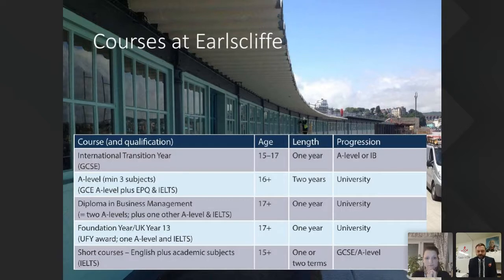Okay, so students in the UK that do A-levels will then apply to UK universities and American, Canadian, Australian, Swiss universities as well, and that will be based on their A-level results. Okay, and that's a 2-year program. We also have a diploma in business management. We also have a foundation year. So students can spend 1 year with us if they're aged 17 or over and reach top UK universities.